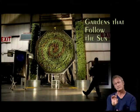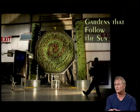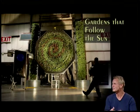These are a little eccentric because they're tall, so the sun gets all the way around. So they get all the sun, and the plants seem to grow extra fast on that system. We call it the merry-go-round effect. Just because they're moving, they seem happy and they grow faster. I'm not exactly sure why.